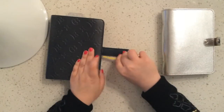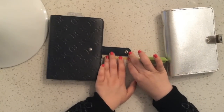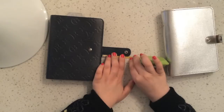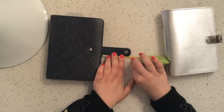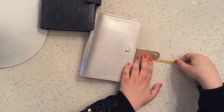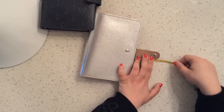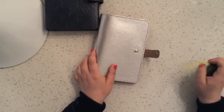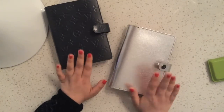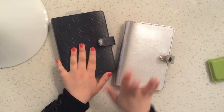Let's compare the strap length as well. So on this Louis Vuitton, it looks like it's about 2 3/4 of an inch, just shy of 3 inches. And on the Filofax, it's just a little bit more than 2.5 inches. So again, I would say another 1/4 of an inch difference, maybe a little less than a 1/4 of an inch difference on the strap between the Louis Vuitton and the Filofax.